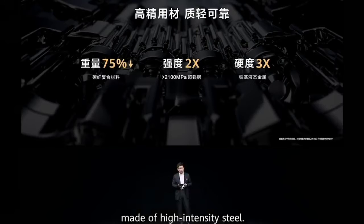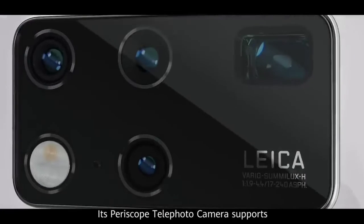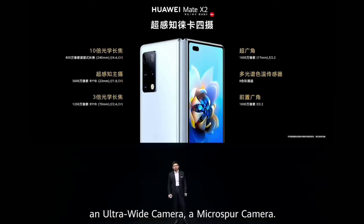It has the best cameras made by Leica, with a 50 megapixel plus 60 megapixel. We didn't expect a much better camera, because of the features. Let's recap.